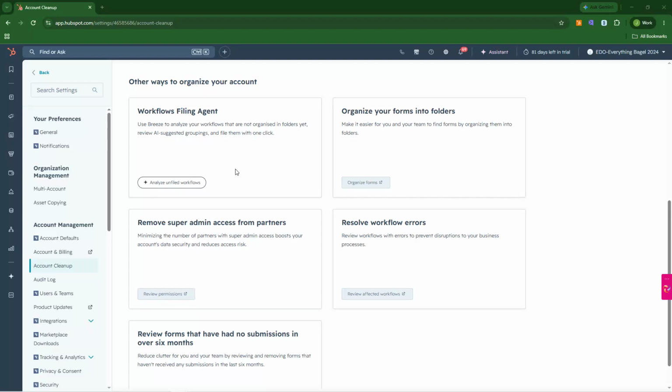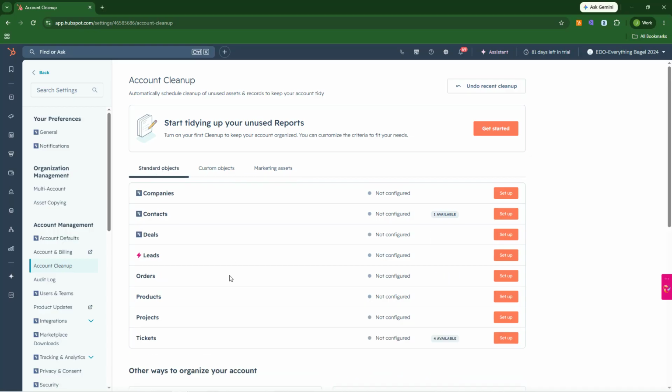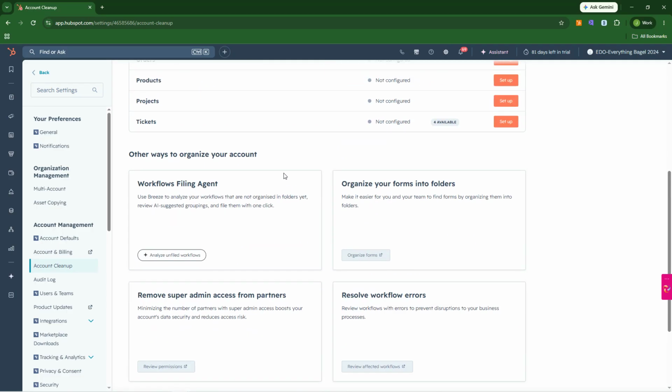Today, I'm going to bring you another really cool tool called Workflows Filing Agent. This is going to be inside the account cleanup beta. Now, this already by itself is an amazing beta. It will show you what things are not configured, what kind of things are not really working right. It'll show you all your standard objects, and if you wanted to set that up so you can automatically clean and get rid of unused things. Incredibly helpful. What we're going to be talking about today, though, is this brand new beta, Workflows Filing Agent.